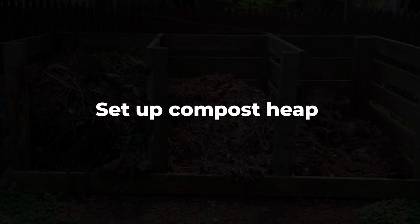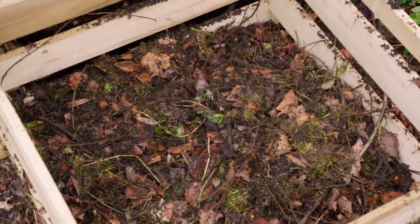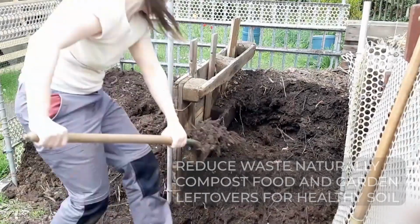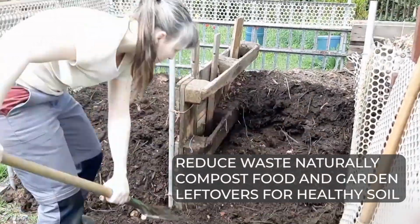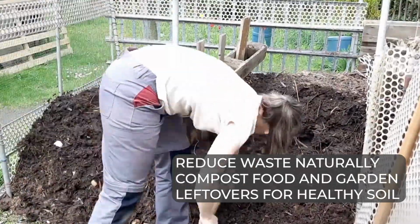Set up compost heap. Between apple peels and wilted leaves arose a treasure. Month by month, the pile transformed into dark, crumbly earth. Grandma called it her black gold and knew that no bought fertilizer in the world smelled so alive as her own compost.